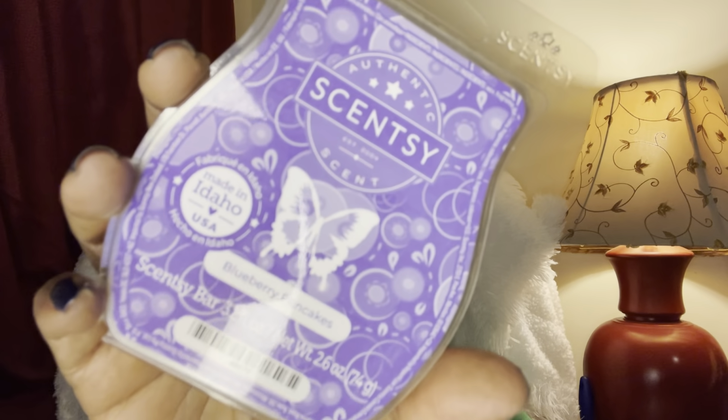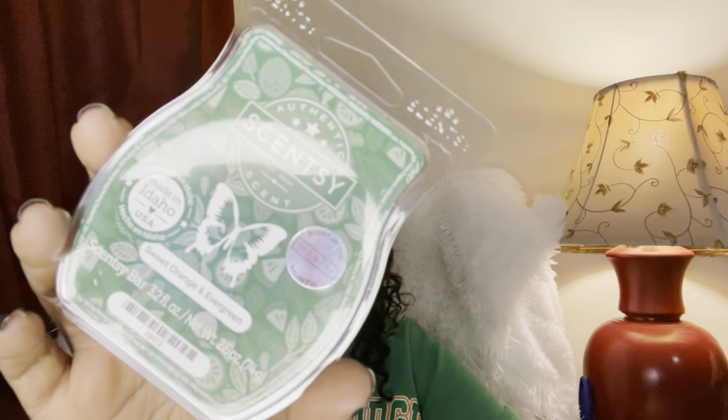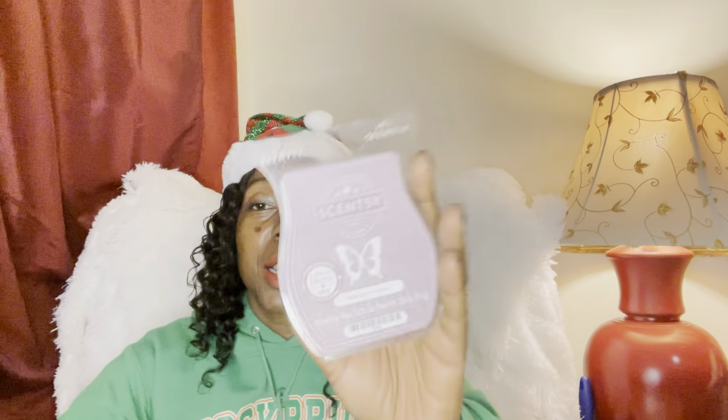Blueberry pancakes. Took this one out of my club. It smells like what it is. The notes are butter, maple syrup, and blueberry pancakes. We've got another cinnamon pine cones. We have another sweet orange and evergreen. Welcome home. Once again, notes are cinnamon and spices. Do not let the scent description fool you. This is everything. It's in a brick. That's why it's in a brick, because they make the best sellers bricks. It is amazing.